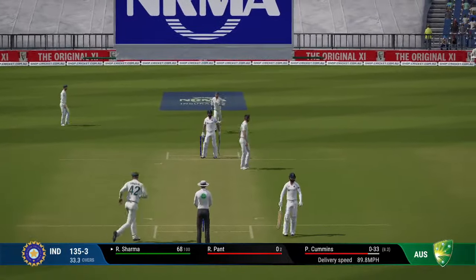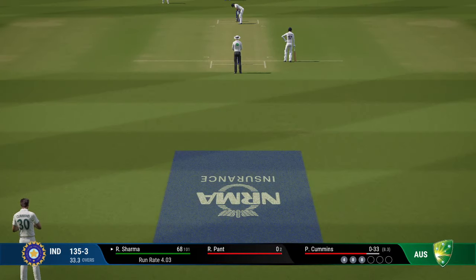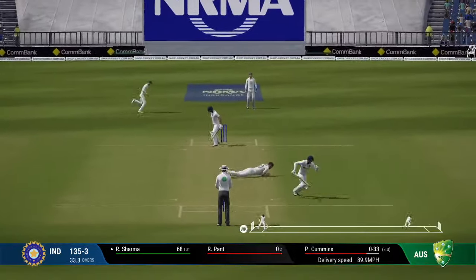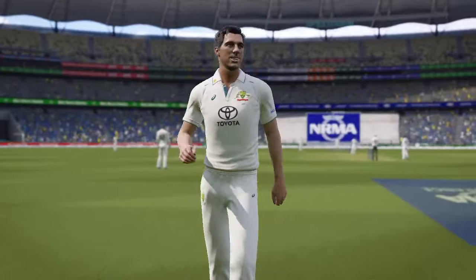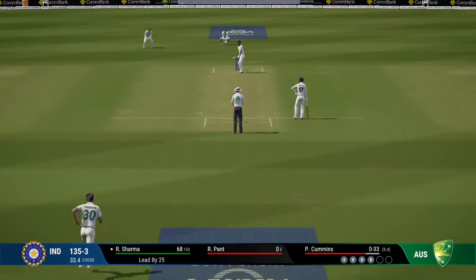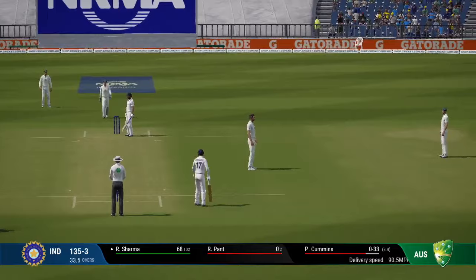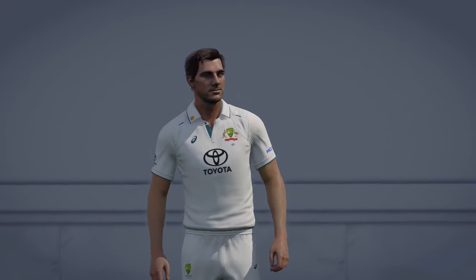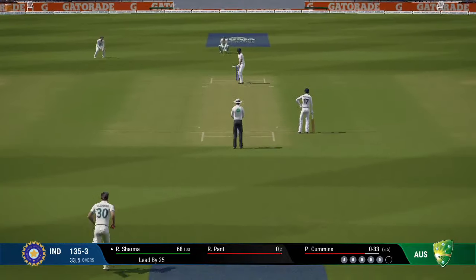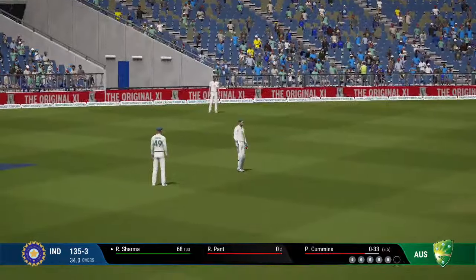Oh, that's nice. Good defence. Drives straight down the ground. Mid on will collect that though. Dug that out well. Cuts it away, but finds the man just behind point. End of the over, not many coming from it.